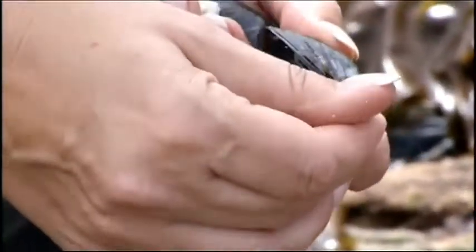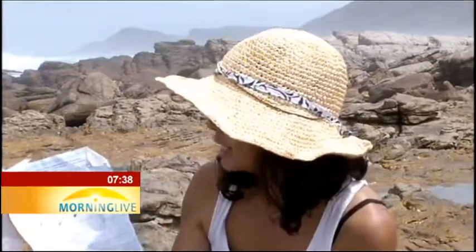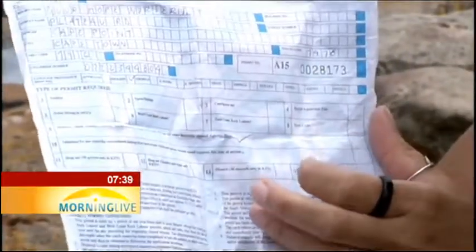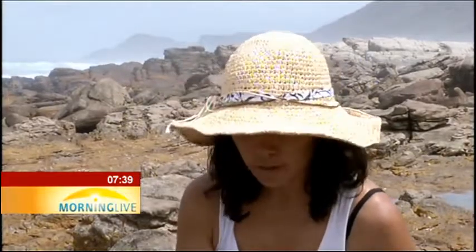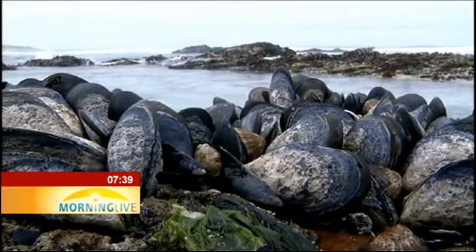A very important thing is to be legal, and in order to do that you need a mollusk permit. And one of these, number 9 on the list, mollusks, which is a whole lot of different things, but it includes aquatic plants. You can purchase it from any post office, and it costs 96 Rand, and it's available up to a year from purchase. So for the same cost as a small bowl of mussels at a restaurant, you can get food for a whole year.